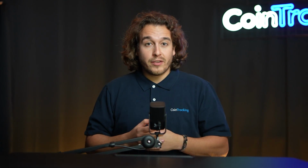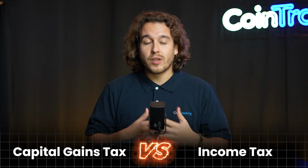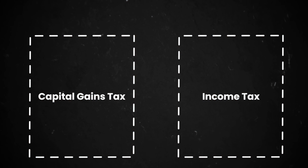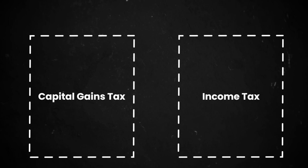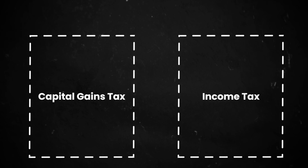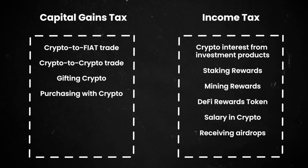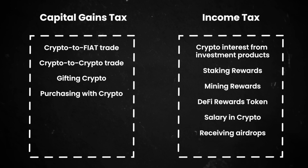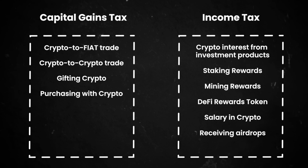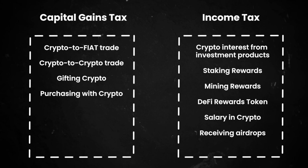So let's first differentiate which income is taxed as income tax and which follows the capital gains tax. Taxable events: crypto to fiat trades, like British pounds, fall under the capital gains tax. Any crypto to crypto trade as well. Gifting cryptocurrencies to someone outside your family or your spouse will be taxed under the capital gains tax. Purchasing a service or good with crypto is also capital gains tax.